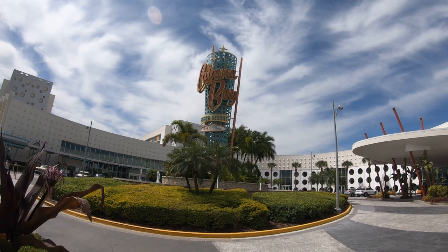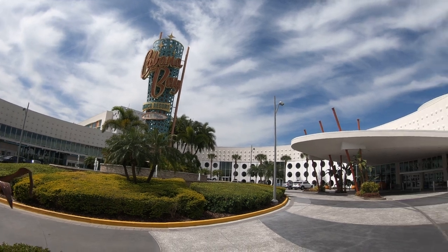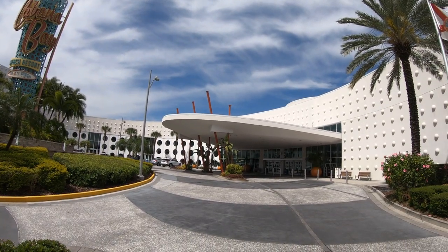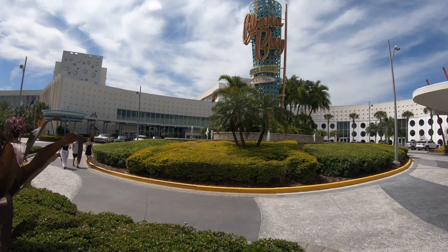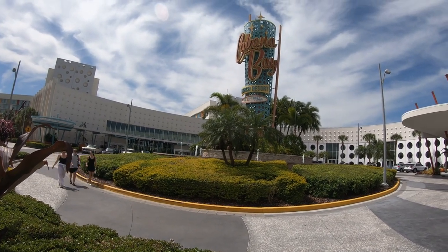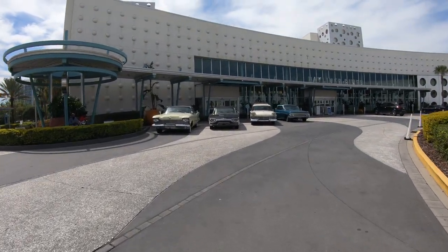Hey everybody, it's Jeff from New York, and today we're back in Florida in Orlando to check out Universal's Cabana Bay Beach Resort. That's right, Disney's not the only game in town. Universal has a couple properties here, including some theme parks, but today we're going to check out the Cabana Bay Beach Resort, which is a medium-priced place.